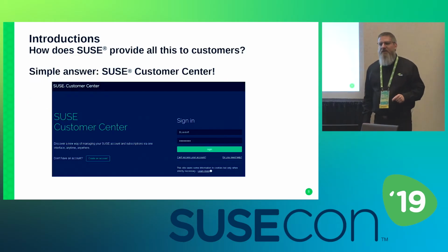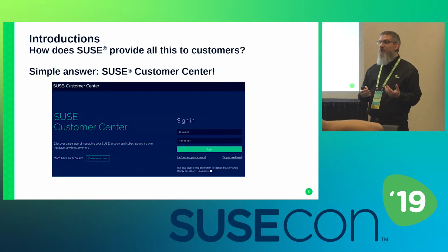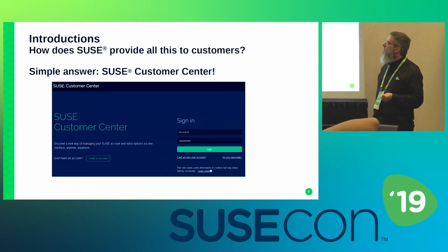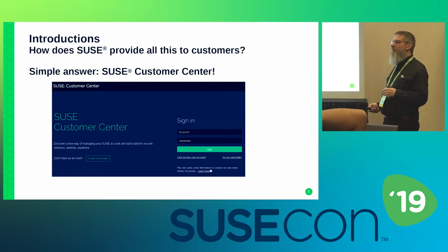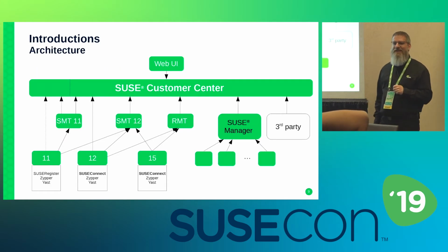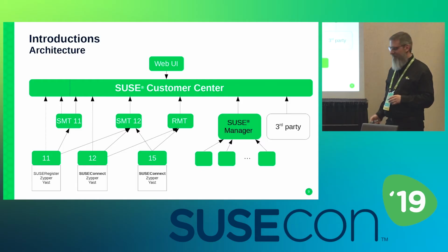So how do we provide all this to our customers for all the products that SUSE offers? The simple, short answer is through the SUSE Customer Center. So we make sure that you get your updates immediately when they become available. That's the simple answer. If we look a bit deeper into the architecture, and that's the simplified version, the SUSE Customer Center is a bit more complex than you might imagine.